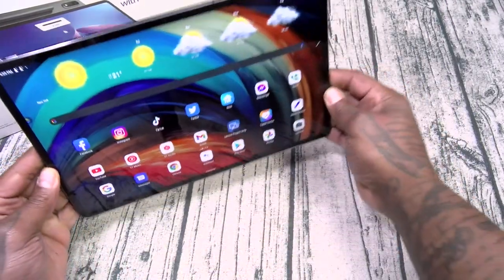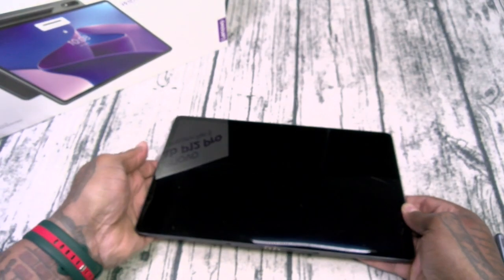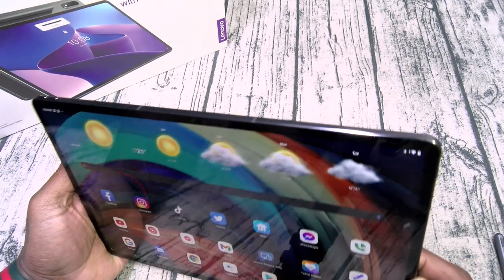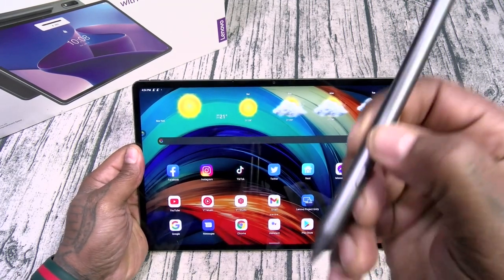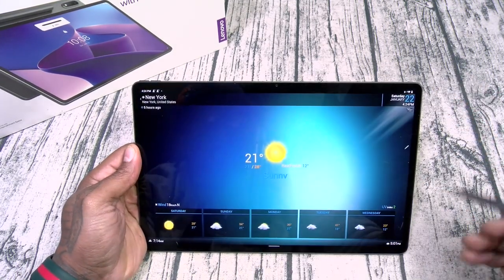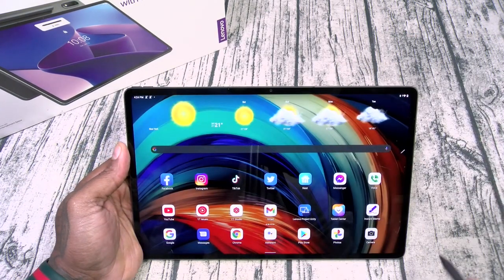Now say you got a little desktop stand. Once you lock it, put it on that stand. You got your always on display for convenient viewing. So let's try that again. Bong, just like that. Now the first thing I do when I wake up, I like to check the weather. So we'll grab the little S Pen. Okay, 21 degrees, it's cold AF. Let's exit out of that.